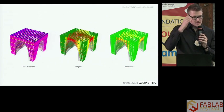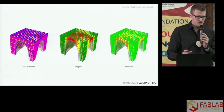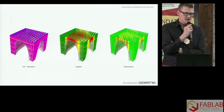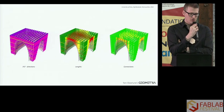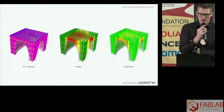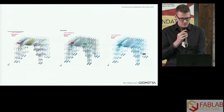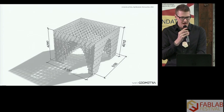It allows us, while designing, to be informed simultaneously of different analyses, different lengths of the beams, whether they are too small or too big for fabrication, the amount of connections between beams. The designer can, while searching for the right form and the right structural grid, simultaneously be aware of the different properties of that grid itself. And the same model can be sent to engineers for structural analysis. It happens very fast.